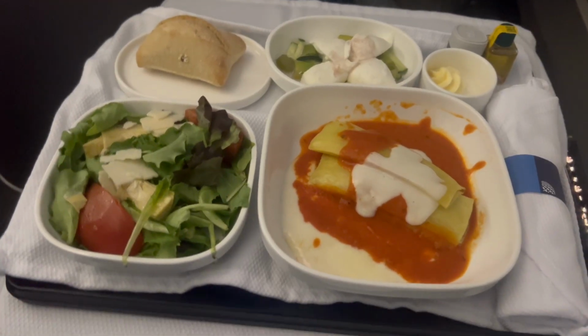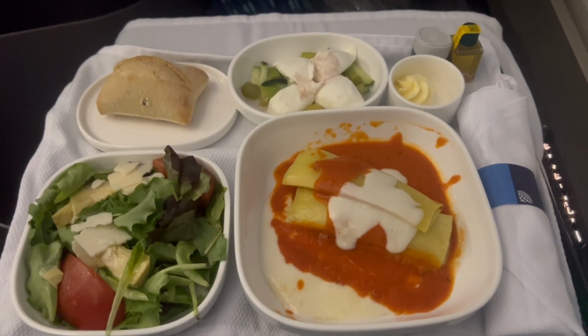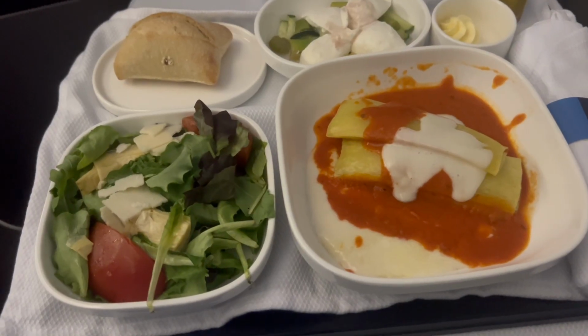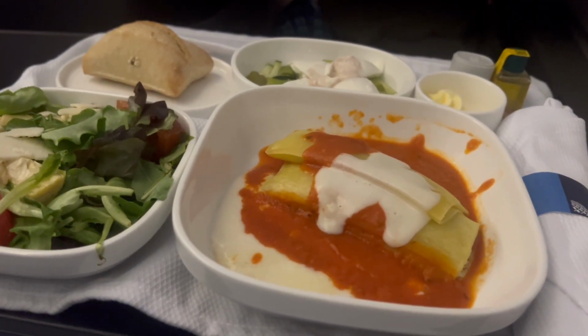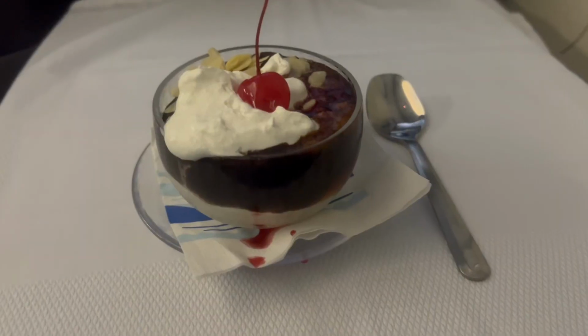A few days prior to taking this flight, United had sent me a meal request asking me to pre-order. The presentation of my cannelloni pasta was not at all impressive and certainly not for business class standards. The side salad was also bland, as was the mozzarella.